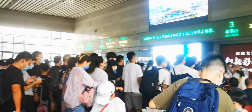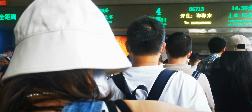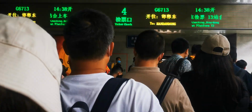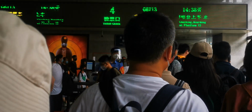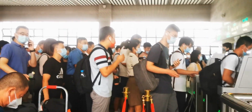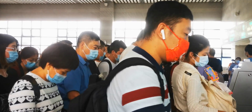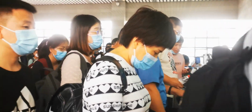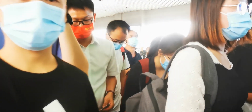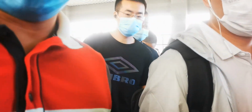So it is quite crowded, and we still have to go through the same process of showing the ID and the passport when boarding. The process is repeated actually. Okay, that's fine. Oh, sorry, being a foreigner, I've been transferred to a different gate because this gate does not accept passports. It only accepts IDs. Okay, thank you.